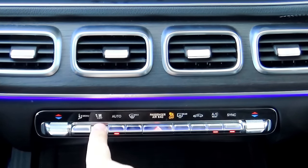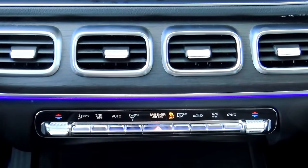Look how many times I have to press this button to turn the system off. It's not very convenient, especially while you drive. What kind of ridiculous engineering is that? But there is a good explanation. Here is the thing. Mercedes actually doesn't want you to turn it off.